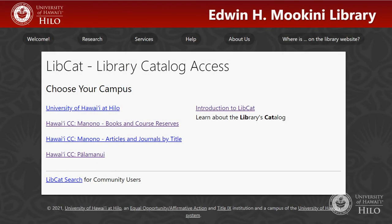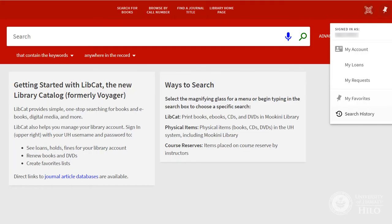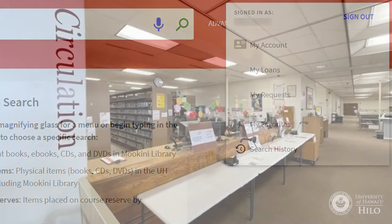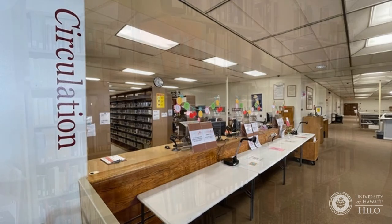To see if a book can be renewed, go to hilo.hawaii.edu/library/libcat and select your campus. Log into libcat in the upper right and select My Loans. You can also take materials to the circulation desk to see about renewing them.